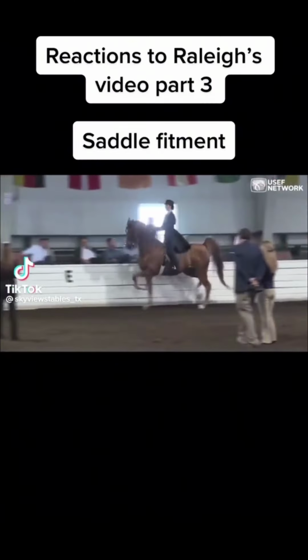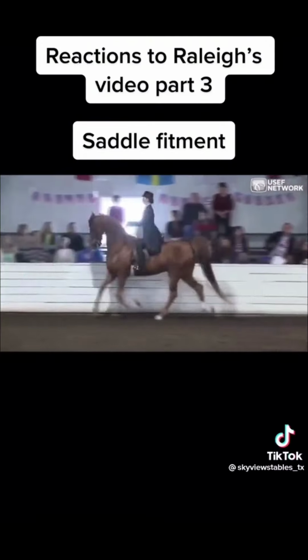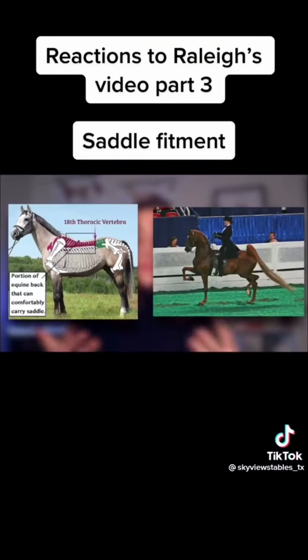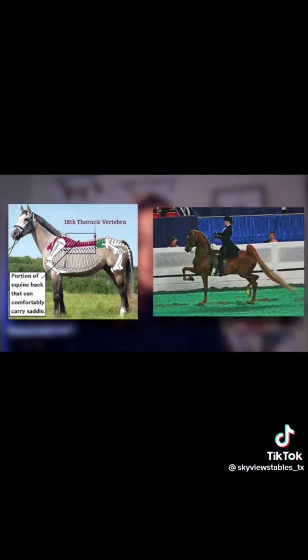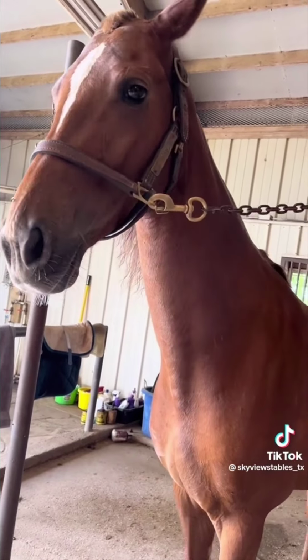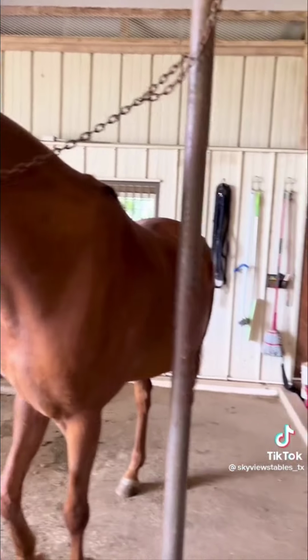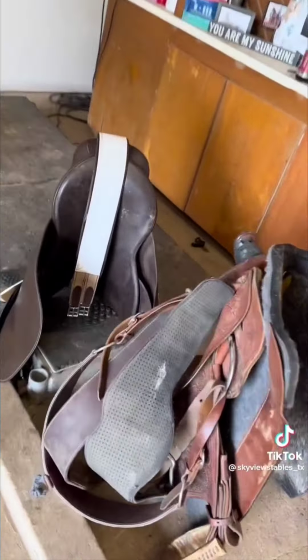Because the riders sit so far back on the horse's back, which is another thing that's really bad. Everyone knows that past the 18th vertebrae in the horse's back, you should not have a saddle seated there, and you shouldn't be seated there on what's called the floating ribs. So Ellie is going to demonstrate. Hi, Miss Ellie. Ellie, can you say hi? Is going to demonstrate where these two saddles sit.